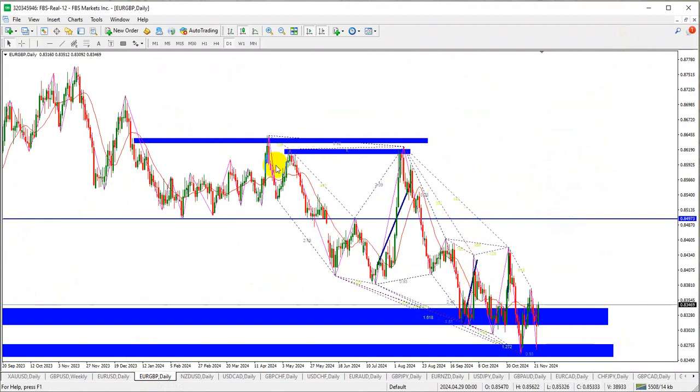EURGBP have been, let's just say, consolidating, but each time it got to our second entry, which is this point, it was rejected, it moved up. Then on Friday, got it again, rejected, moved up.